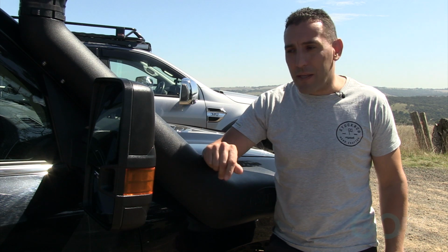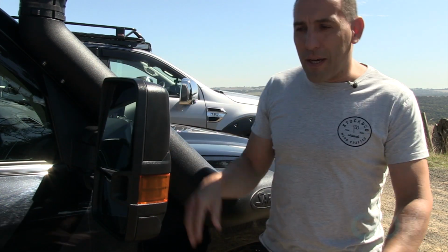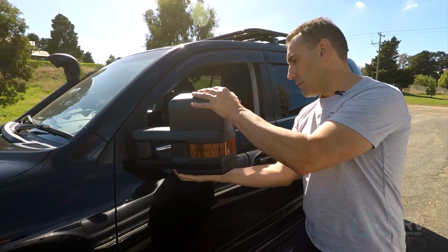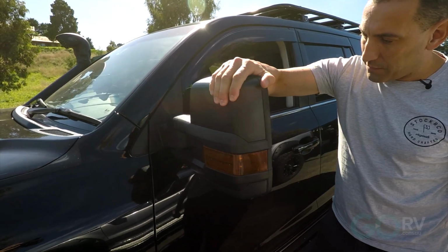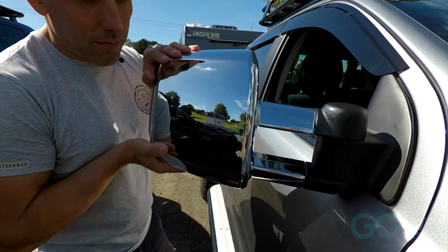But what I really love about this is I can just walk up and just extend my mirrors, get the vision. No mucking around with clip-ons and add-ons and ones that vibrate and fall off. Extend it for towing. When we're just forward driving, close it in, off we go. If we pull up somewhere where it's a bit tight, we can always close it. It's really as simple as that, guys.